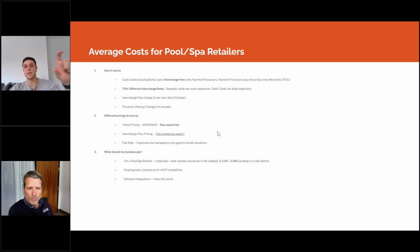So if you hear that, tiered pricing, bundled pricing, run the other way. There's interchange plus pricing, or cost plus pricing, which is a really good pricing model for your business. And then you have flat rate pricing, which is exactly what it sounds like. It's a fixed rate for each type of card that you accept.